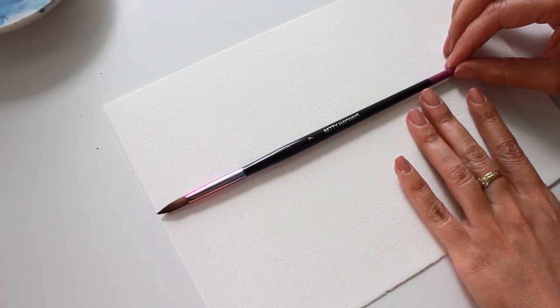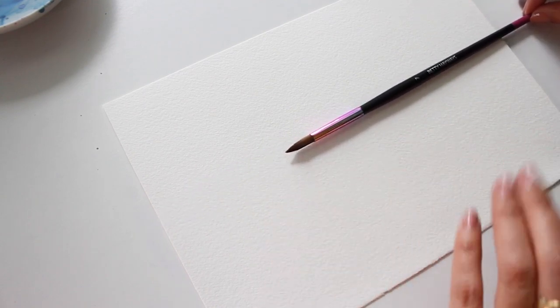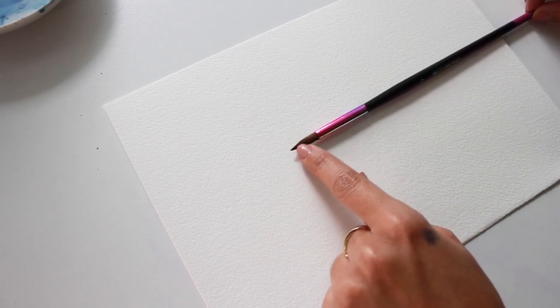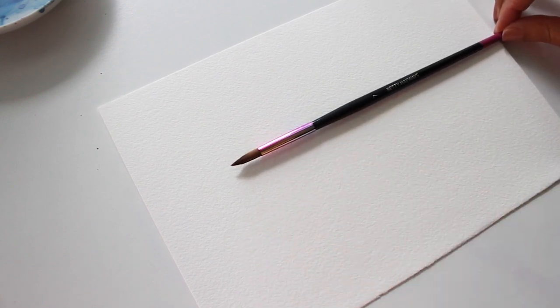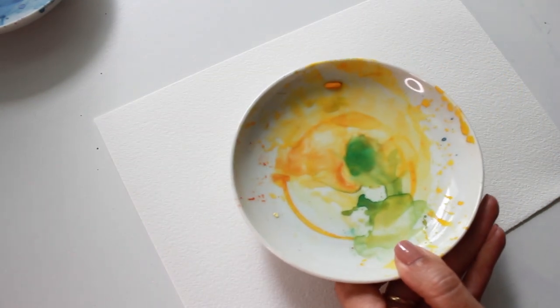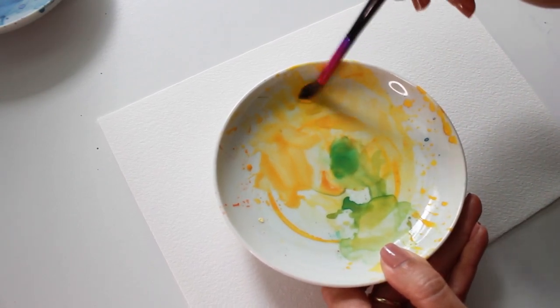So we are going to start with the Bettyhayways number 7 because we are going to start with leaves, and this is a perfect brush for that. It is synthetic, it's bouncy, and it has a nice dip. There is a full review of these particular brushes in this other video if you want to check it out. So again, what I do with my paints is I just get them ready.